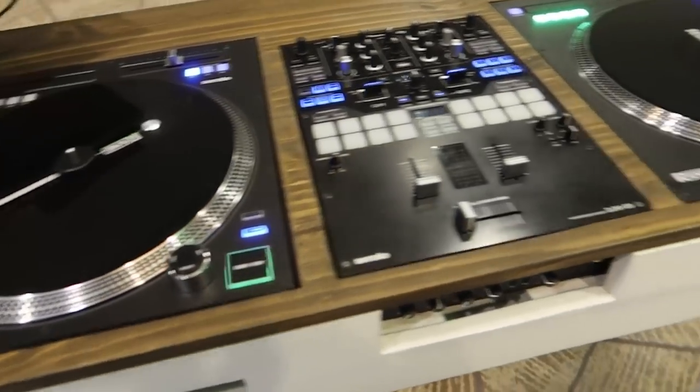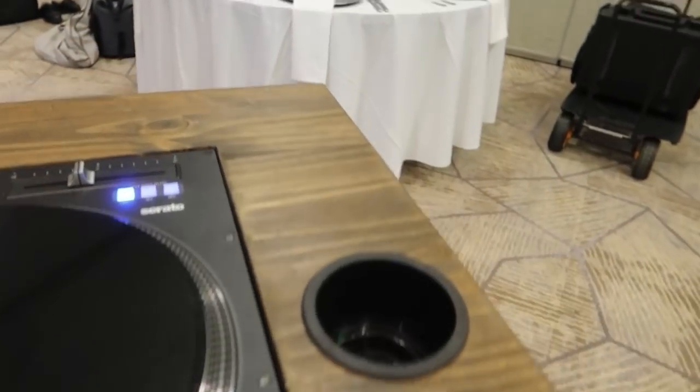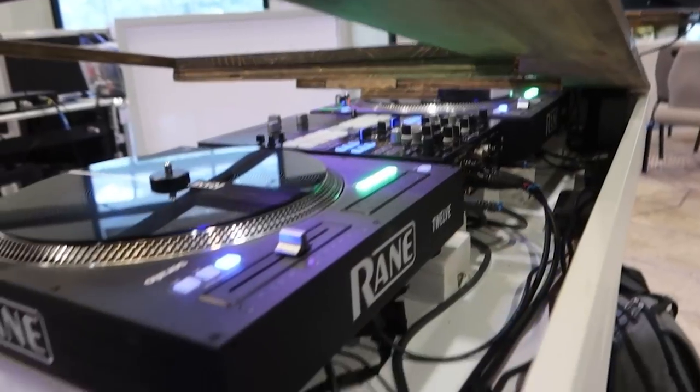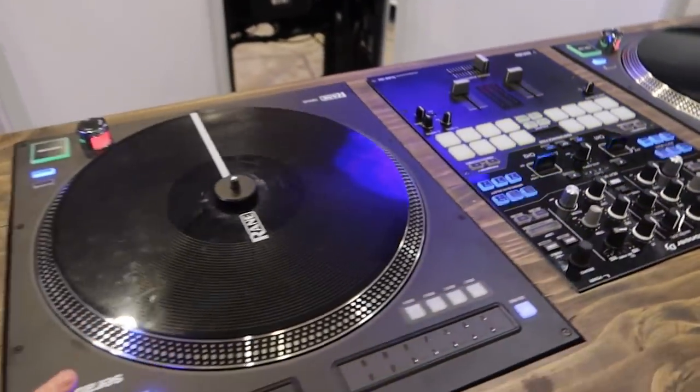Been rocking ever since. This top actually is just kind of latched in and you got all the cabling and everything underneath of it all hidden away. All the cabling down here, got a power protector in here. There's a USB hub on this side. Connect our RAIN 12s and our S9 together.